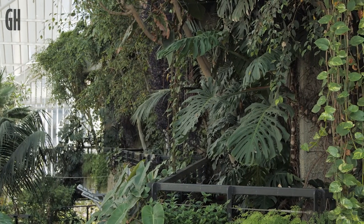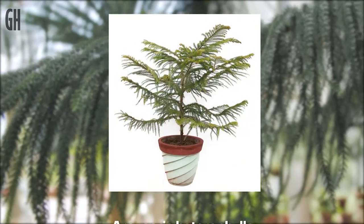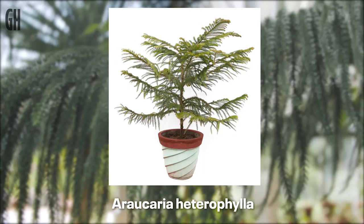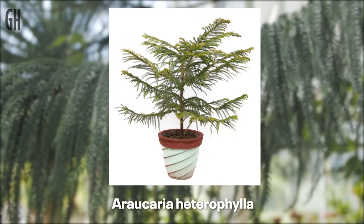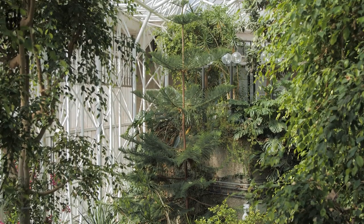This is Araucaria heterophylla, commonly called the Norfolk Island pine, and it's the only conifer in our collection. Very often members of the public refer to it as a Christmas tree, because it looks a little bit like a Christmas tree, and it's endemic to, as the common name says, Norfolk Island.